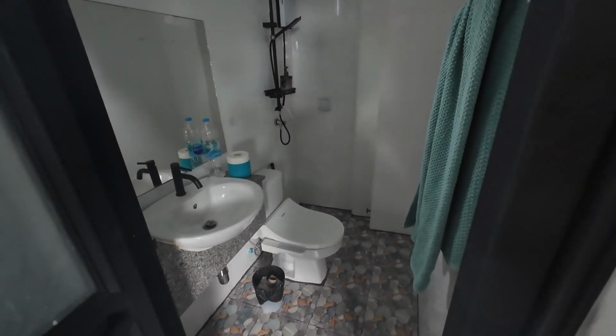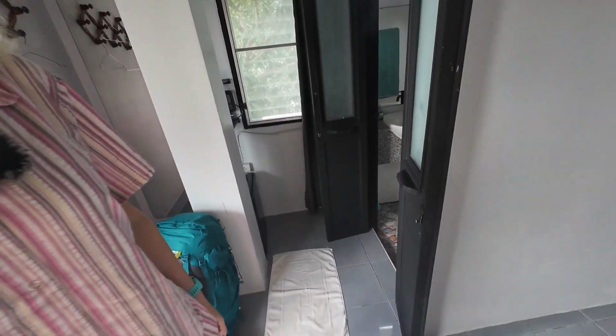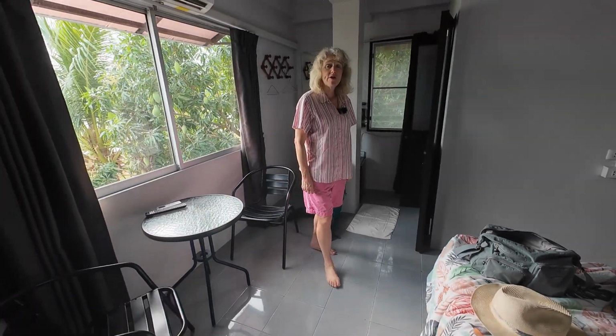Yes, so we've been here for 4 nights. And we've spent £91 or thereabouts. Yeah, about that for 4. You really can't argue with that for 4 nights, can you? No. And yeah, it's been a nice location.